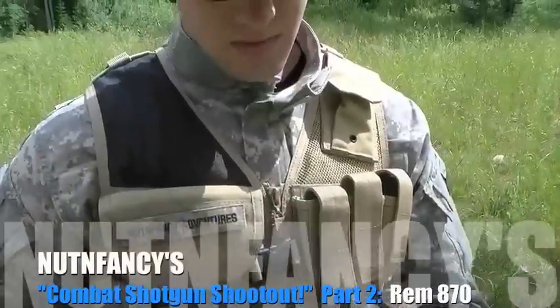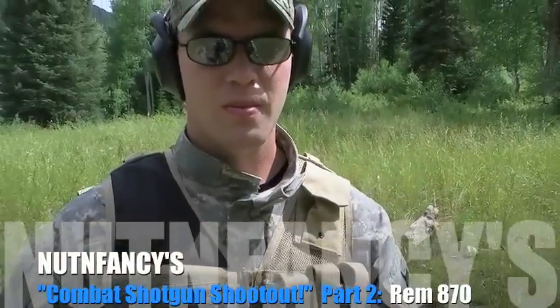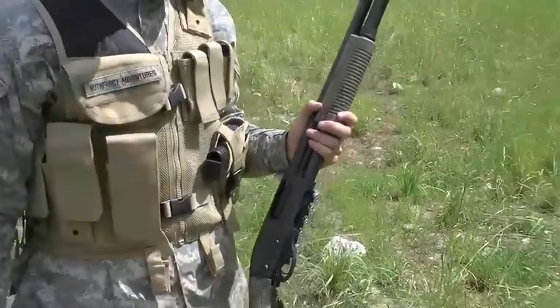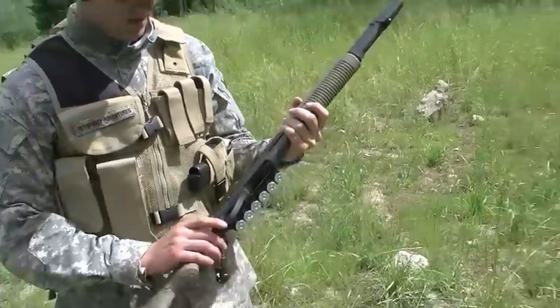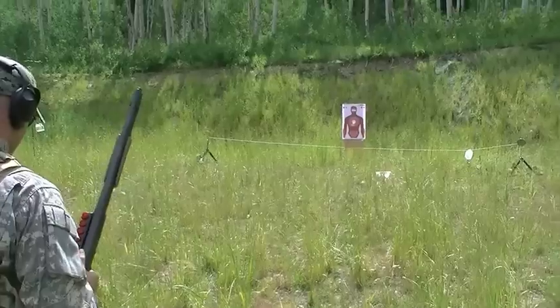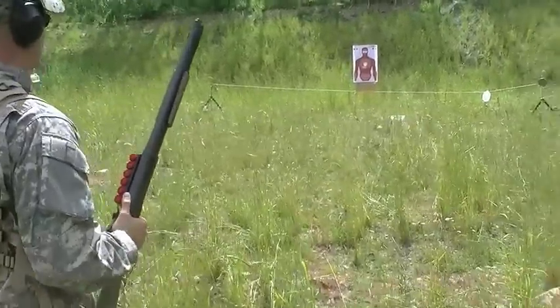Next up for the double-aught buck test, Remington 870. This is our friend and cohort in the weaponry project here at Nutnfancy. Inadvertent Smell, how you doing, buddy? Good. All right, you ready for this? Yep. Okay, Doodle, give me 5 rounds, maximum accuracy, center of mass of Mr. Bad Guy down there. He'll be at 15 yards. That's beautiful. Enjoy.